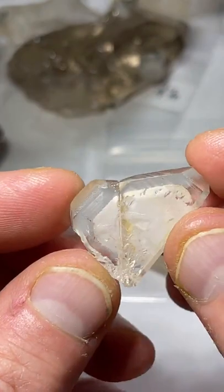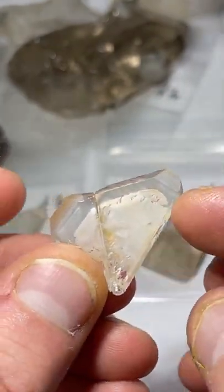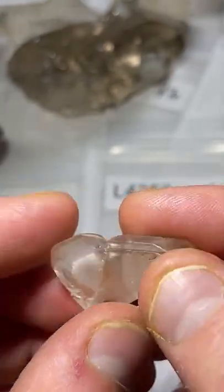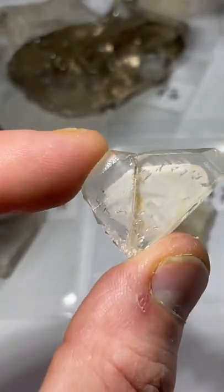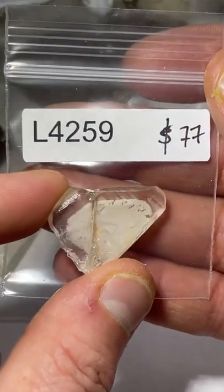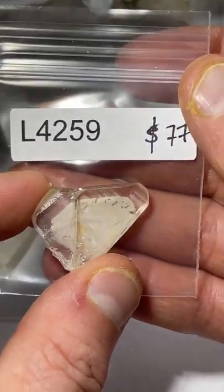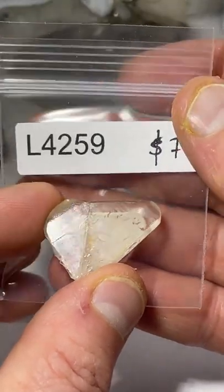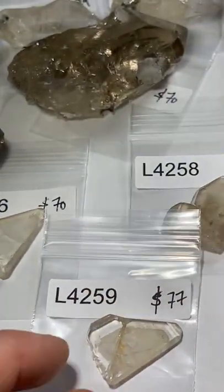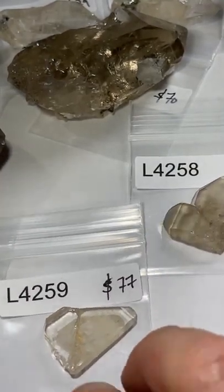It's like a heart. And it's really far out on one side, it's the checky type, and it's got the phantoming and everything. It's a beautiful, beautiful little rock. That one there is $77. $42.59. That's a beautiful rock, I'm telling you.